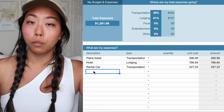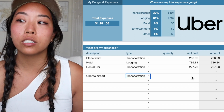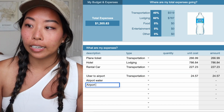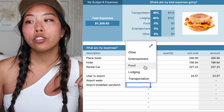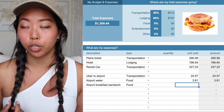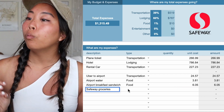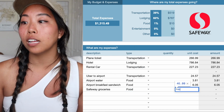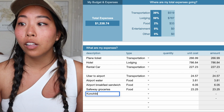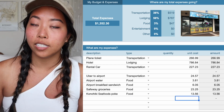Now for all the other smaller expenses. Day 1, Uber to the airport from my house, $24.57. At the airport, I bought a water and I bought some breakfast. So my water was $3.81 and my breakfast at Jack in the Box, I got a sandwich, was $6.05. When we first got there, we went grocery shopping at Safeway, which came out to $46.50, split between the 2 of us, $23.25. Our first meal in Hawaii was Konohiki Seafood's poke, which was $13.56.